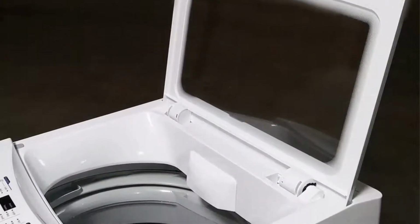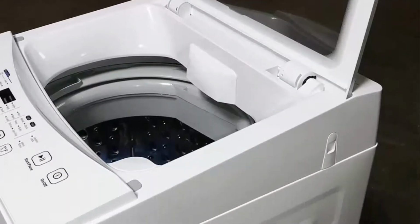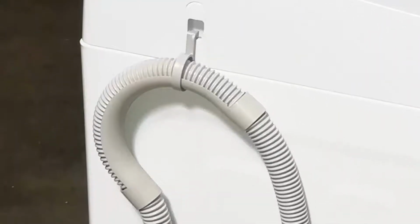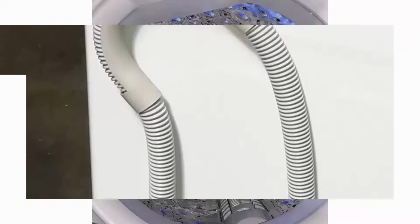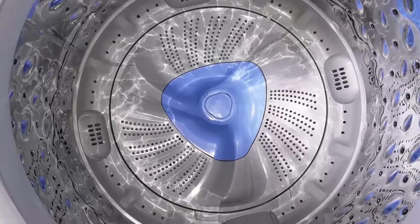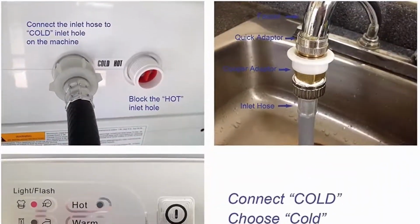Electronic touchpad controls and LED display. Delay start available. Upgraded with an extra control lock option. Regular 3 prongs 110 voltage can be plugged anywhere. 2 built-in rollers increase mobility for easy move around. Large see-through viewing lid and stainless steel tub. 3D waterfall pulsator generates strong and weak water flows.